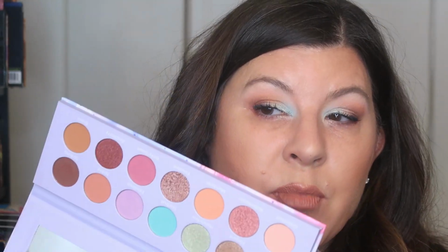I don't really care for pastel eyeshadows. The Too Faced side is a lot of sheer wash of color, and that's not really my thing. I like things with a little bit of impact. I think the CColor Cosmetics Sublime palette performed better. I think it gave you a little bit more of a punch.